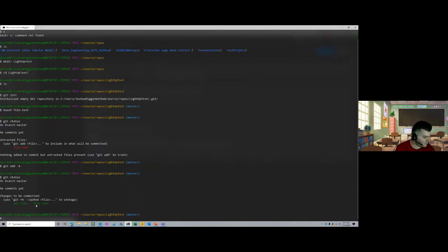So the first thing I need to do is either commit this change or stash it. That allows us to move around without that change following us along. So I'm going to commit everything that is in a tracked state. Give it a descriptive commit message.